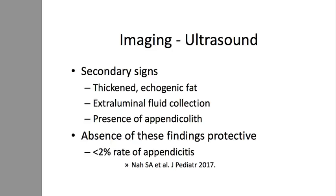If we're getting better, great. It was probably something else. Stomach flu, mesenteric adenitis, you know, whatever. All right, but if things are progressing, come on back and we'll try again.